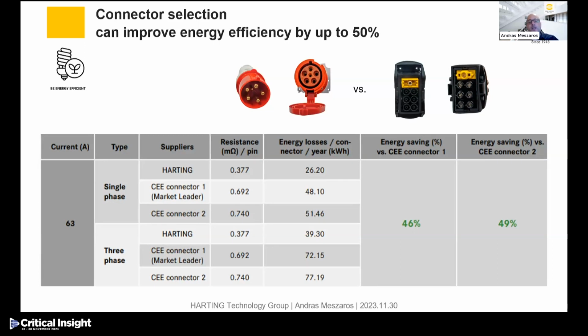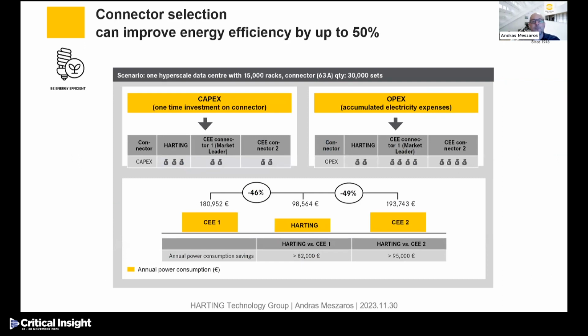What we did is that we measured the energy losses, and to be honest, very surprisingly even, we saw that our connector is losing almost 50% less energy than the one which is used very commonly in this industry. So it's a very interesting finding, and based on this, of course, it's a very good thing for our customers also to understand this. But what we did also is we made a scenario, and I was talking about the hyperscalers. We took a 15,000 rack data center, and then we looked at what happens when you use new and more energy efficient products. In this case, comparing the CE connector with our HAN Eco connector.